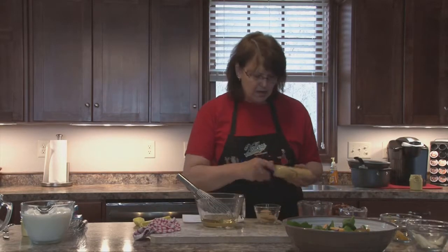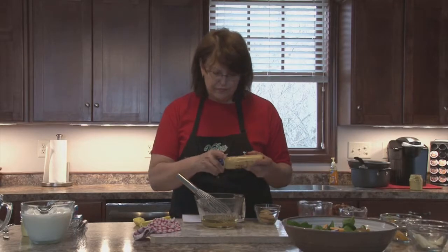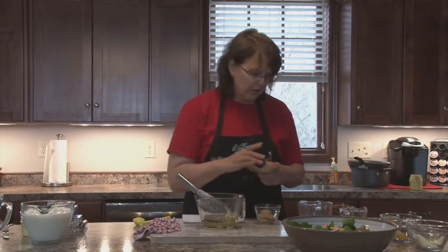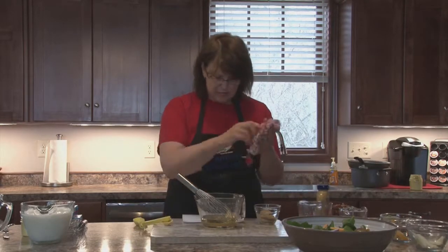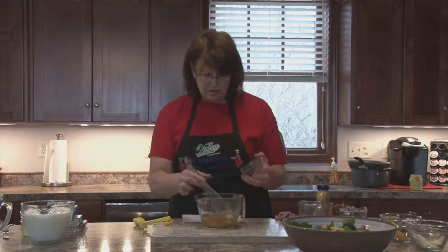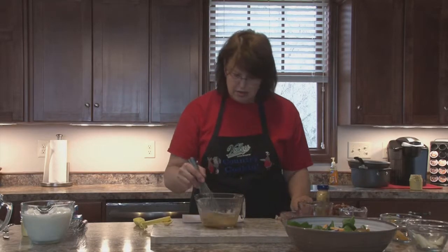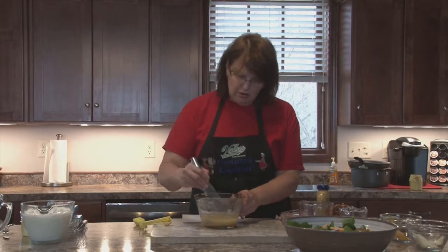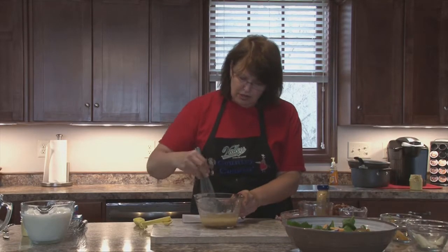Put the lid back on and do some squeezing. Two tablespoons of light brown sugar. I'm going to give those a stir to try to dissolve that sugar just a little bit.